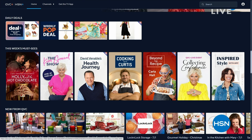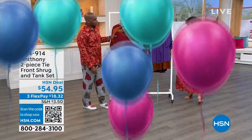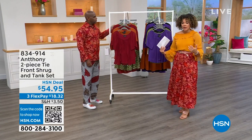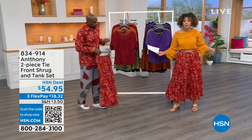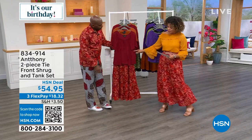Okay, let's get you some brand new tops. So the first one that we are going to talk about, we want to spend a couple of minutes on, is the two-piece of the tank and the shrug. Now, many of you may have already snagged yours. If you're just tuning in, these are all pieces that will match perfectly with our Today Special skirt. So we'll start right here by Antthony.